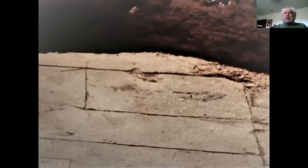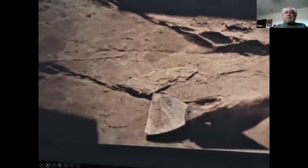Here's one big fish. You can see him laying here. And actually with this specimen, when we found this fish, we also found some other ones in here. So we combined this all together and made it all in one piece. Turned out pretty nice.